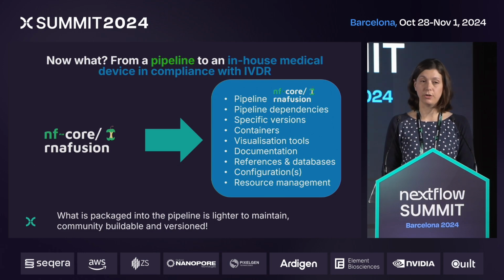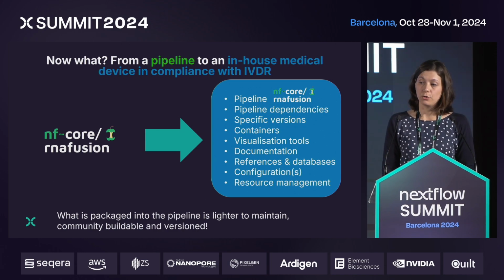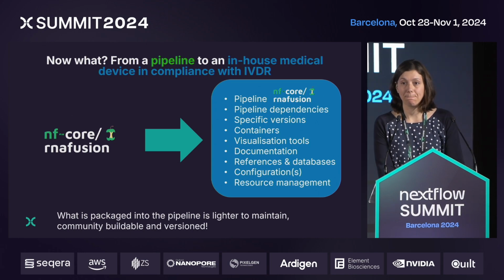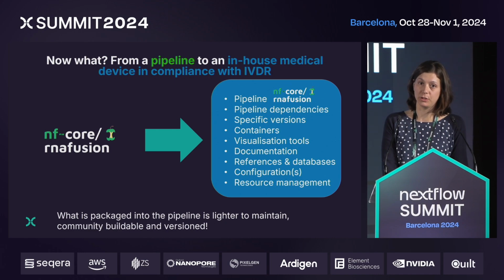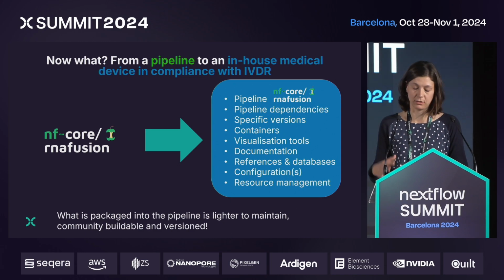You have to build your documentation a little bit beyond what is the standard on nf-core. You have to version and keep track of your references and databases and your configurations, and to a similar extent as well, your resource management. And the goal of this talk is to convince you that what is packaged in the pipeline is lighter to maintain, and that we can, as a community, build faster and better this type of clinically approved pipelines and medical devices.